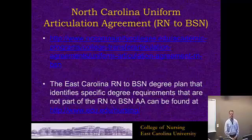Starting in the fall of 2015, North Carolina has implemented a uniform articulation agreement. Included in this PowerPoint is a website that you can go to find additional information pertaining to that articulation agreement. The East Carolina RN to BSN degree plan that identifies specific degree requirements that are not part of the RN to BSN articulation agreement can be found at our ecu.edu nursing website.